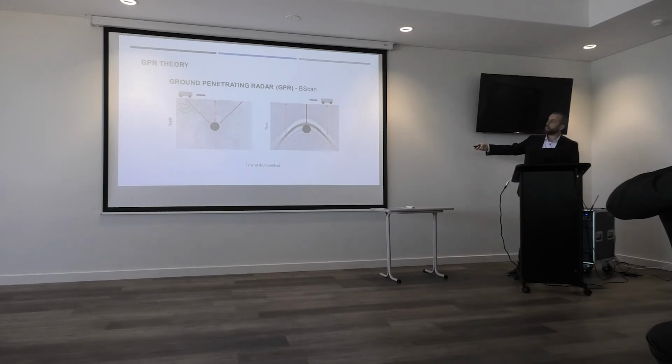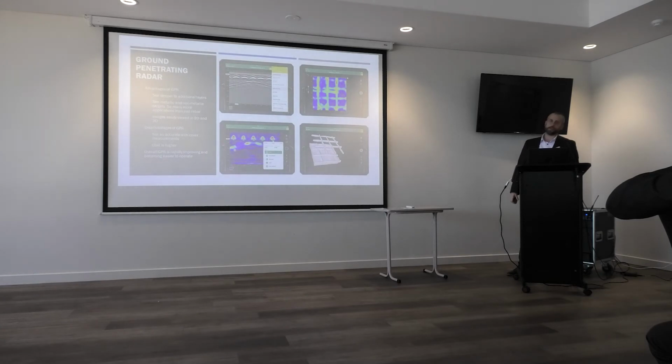And so when we look at our B scan, or our raw data with a ground penetrating radar, this cylindrical reflector turns into this hyperbolic shape that you can see there. And so these are the different types of imagery that we can get from a ground penetrating radar.